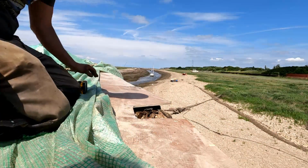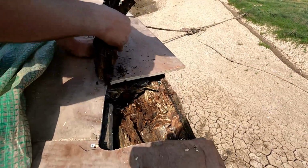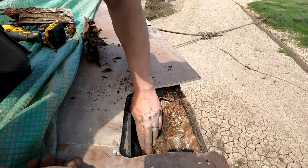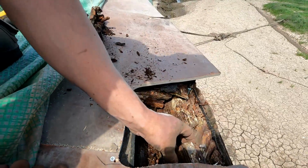Oh my god. Oh dear. So here's our... Is that our frame? Flame. Was.